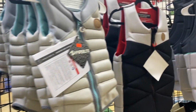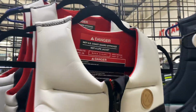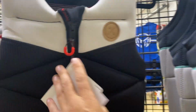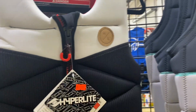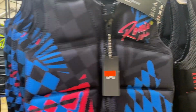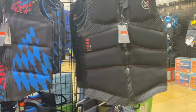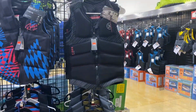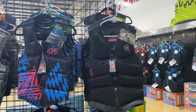And they have a lot of different styles, man. I like coming here, and you can see here, not Coast Guard approved. This is really nice though, man. Who makes this? It's Hyperlite. Yeah, most of these are going to come in around $150. So this is a great gift for somebody. You just want to make sure that you get the right size. I would say err on the large side a little bit.